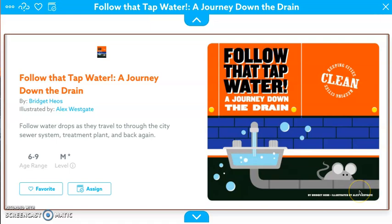And this is a book that I found on Epic that you could look up and follow along with, or you could just read it when you're done if you want to take another look at it. But it's called Follow That Tap Water, A Journey Down the Drain.